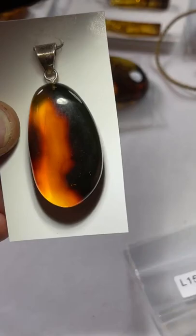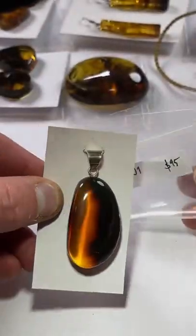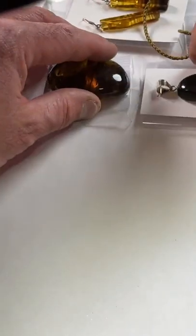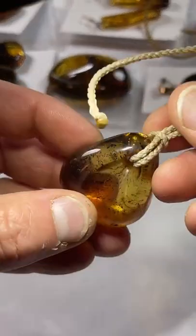It's like half red, half orange. That one is 95. All right, we're gonna finish this amber and then we're gonna move on.